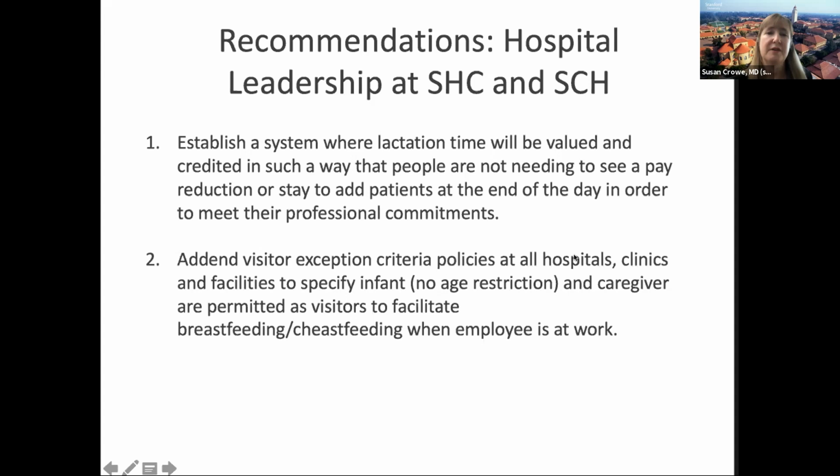There's also a recommendation that we establish a system whereby the value of lactation time is credited so that lactating people are not experiencing a pay reduction or having to stay late to meet their clinical commitments while lactating during the first year after their infant's birth.